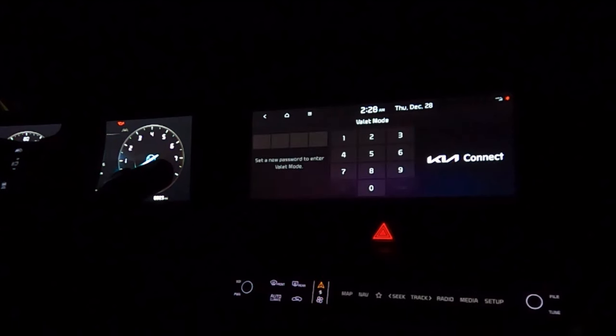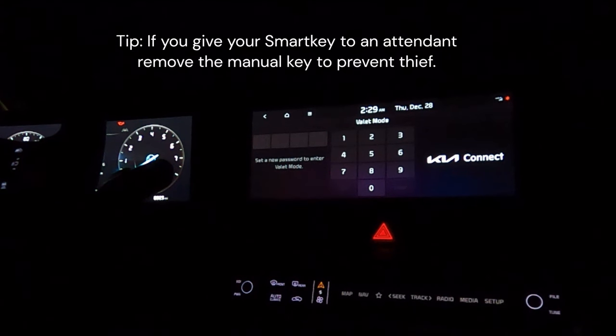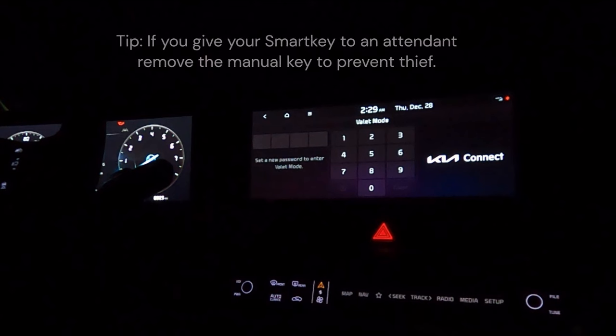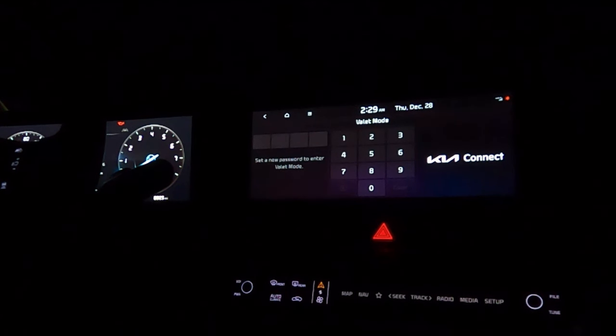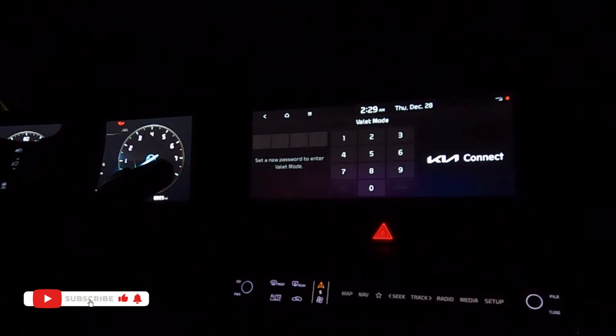Here you have Valet mode, and you can enter a 4-digit password, and it will lock out the infotainment center if you give your key or smart key to someone, or if you're dropping it off for service and you don't want anyone to take a look at your contact information or any other information that would be displayed here. If you do drop your car off for service, if it's in valet mode, they will not be able to reset the maintenance schedule for you. You'll have to do that on your own. So that's just something to remember if you put it in valet mode when you're getting your car serviced at the Kia dealer.